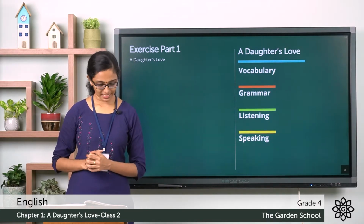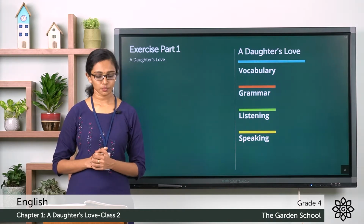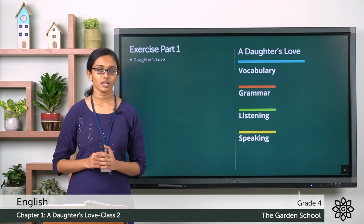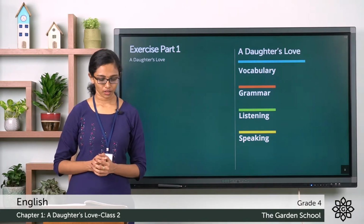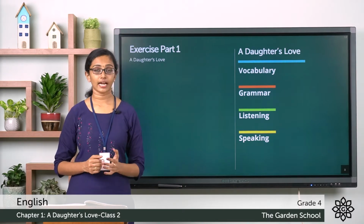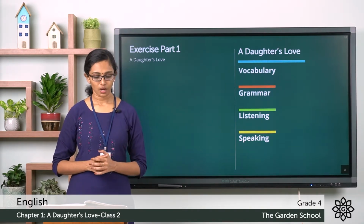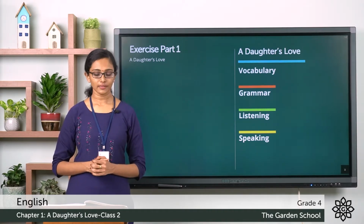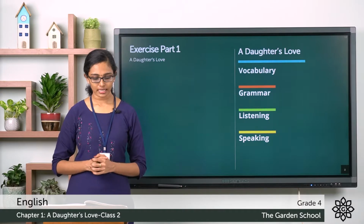So all of you please turn to page number 8 in your textbook. You can see a small note under the heading vocabulary. Let me read out the note to you. Towards the end of his life, King Lear realized he had wronged Cordelia. Forgive me, my child, for I am old and foolish, he said to Cordelia. In other words, he said sorry to his daughter.